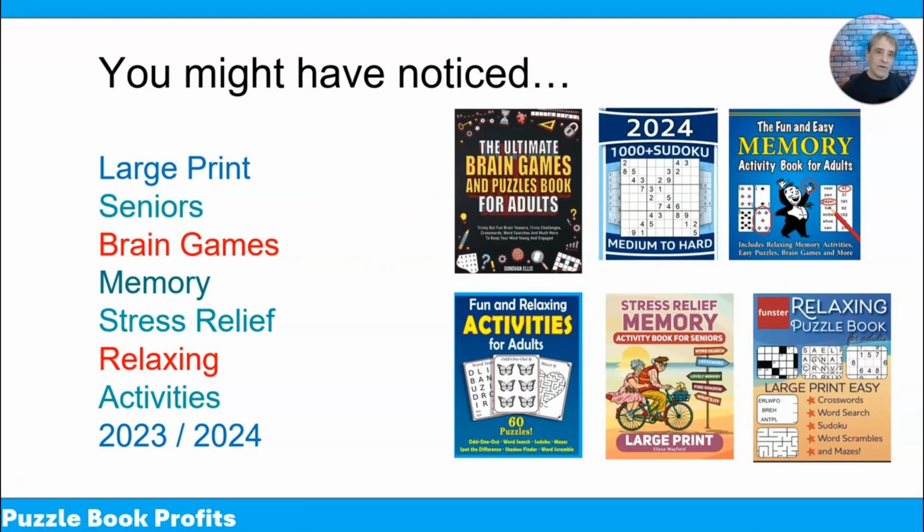The covers are very, very important, but the most important part of them all is not so much, oh, they're great artwork. It's that those keywords stick out, all right? I cannot miss looking at this book over here on the right and seeing the word memory. It just, boom, memory. Or this one down here, boom, activities. This is what's helping sell these books.